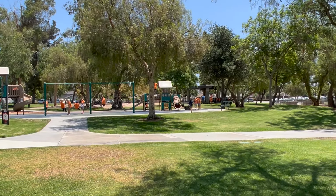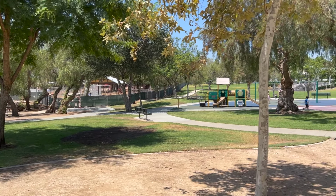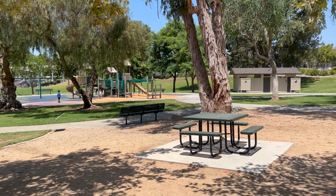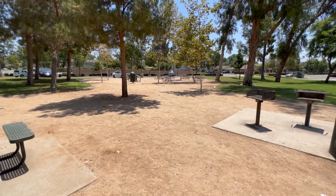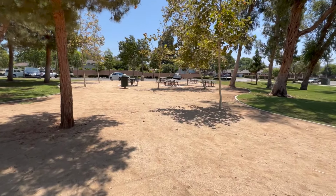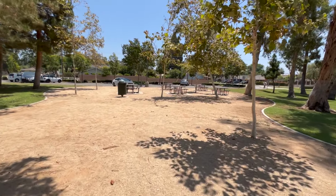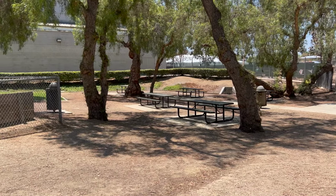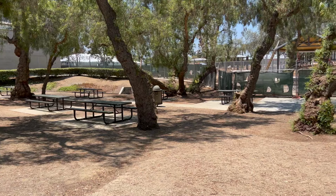So let's go over some of my favorite parts about this place. One of the things that I like most is it has a lot of areas for seating. So if you want to have a picnic, you can come here with the family. It's spread out enough and there's multiple locations throughout the park. So you're able to sit down, and there's a lot of shade in this park as well. So even on the hot days, you can usually find some place to sit that's going to be in the shade and some place you can enjoy yourself.